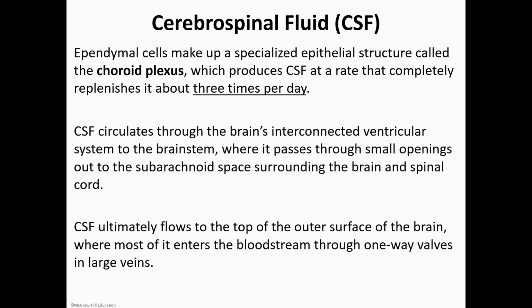CSF will circulate through the ventricles down to the third ventricle, and then from the third to the fourth ventricle. The third and fourth ventricles are connected via the aqueduct of the midbrain, and then down through the spinal canal or the central canal and the spinal cord. As I said, the CSF will eventually flow out and surround the spinal cord and the brain. It'll circulate within the subarachnoid space.